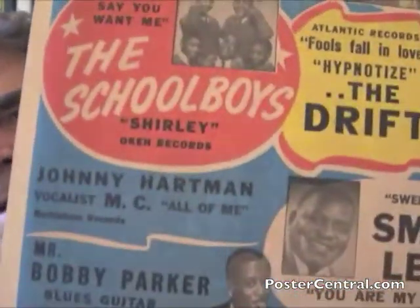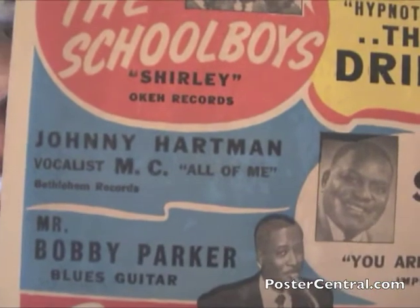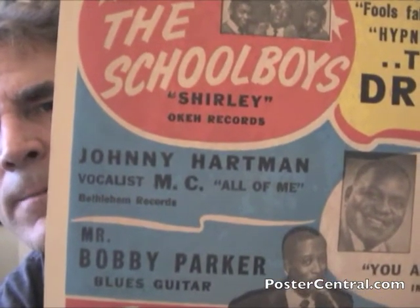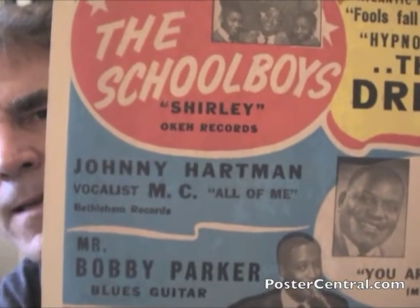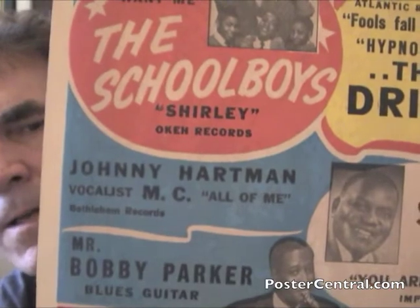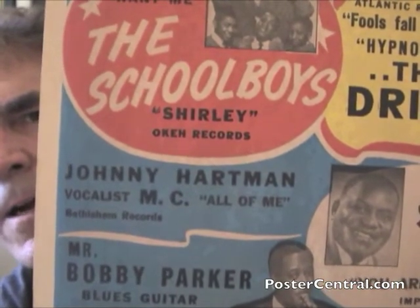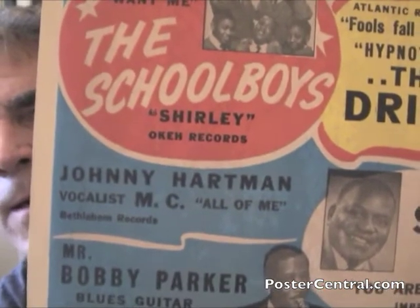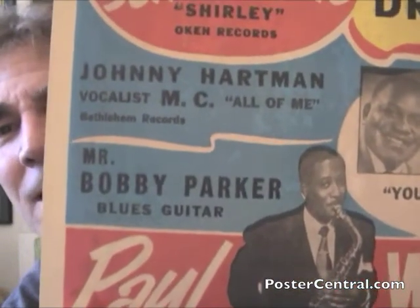Johnny Hartman MC. He was a jazz vocalist, and what's interesting is that he would go on to record an album with Trane, the great saxophone player, the 1963 album called John Coltrane and Johnny Hartman. So, wow, huh? Buried way down there without a picture or anything. But even more surprising in a way, Mr.